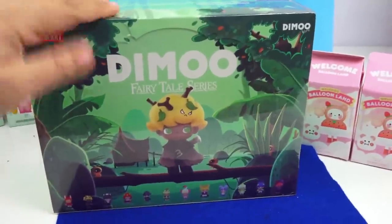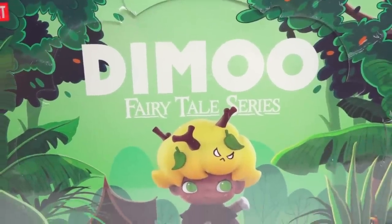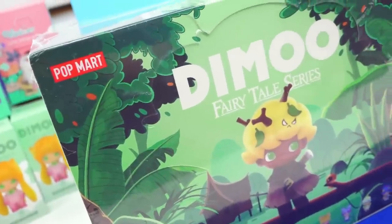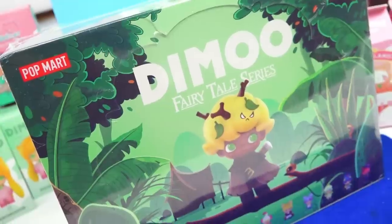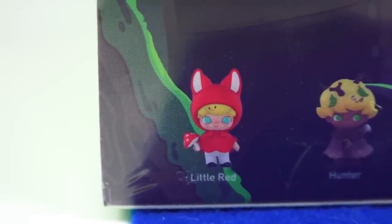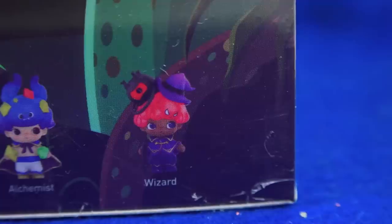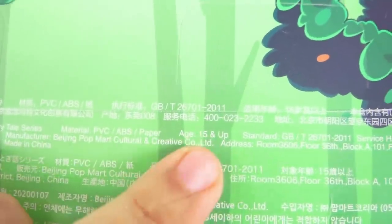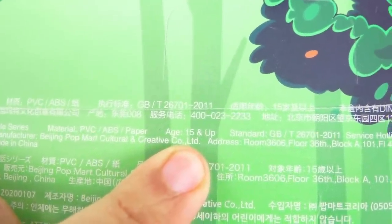And last but not least, oh yes, this I specifically remember. Hang on, I'm just putting things away. A fairy tale series of vinyl figures. This one had me really excited because, again, it is one of their newest series. And they have little characters that are dressed in iconic characters from fairy tales that we mostly grew up with. So characters like Little Red Riding Hood, a baby dragon, a wizard, and so on and so forth. Oh, and just to be clear, the ages for these collectibles are 15 and up.